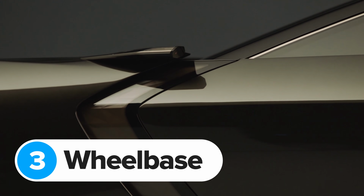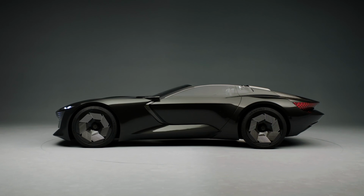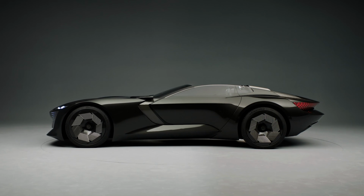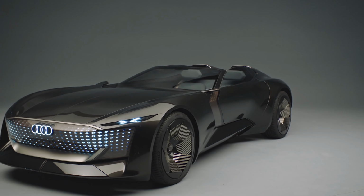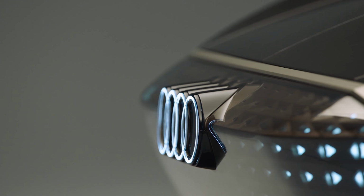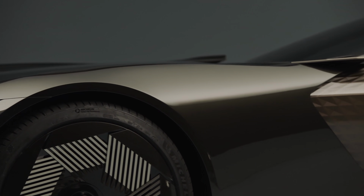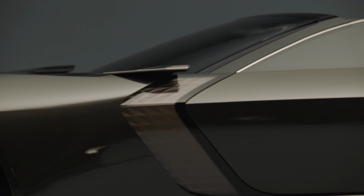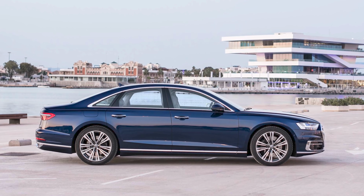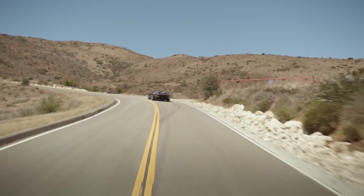Anyhow, let's move on. A car's wheelbase isn't usually that exciting. It's just the distance between the front and the rear wheels. But the Audi Skysphere can do something seriously cool. It can actually make itself longer depending on what driving mode you're in. It's a little bit like someone's dropped a special blue pill into its plug socket. Now, when you put it into autonomous GT mode, the car stretches out by 250mm to make it as long as an Audi A8 long wheelbase. This means it's more stable at high speeds and more relaxing to drive.